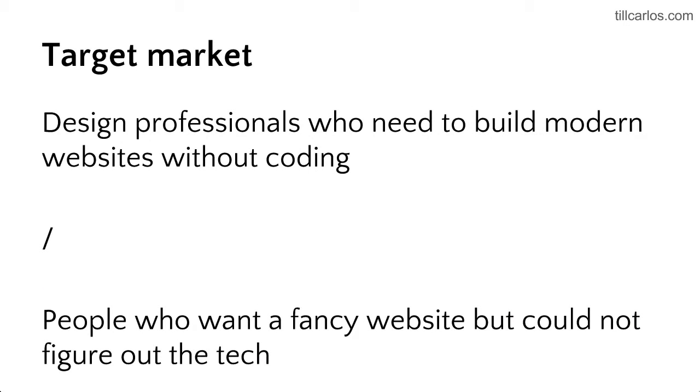The target market, as they said, is design professionals who need to build modern websites but cannot code, do not want to code, or even people who can code but do not want to figure out how the tech behind these new elements work. So let's go into content marketing.